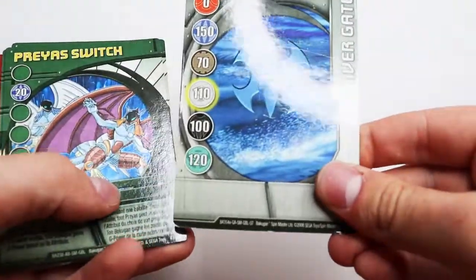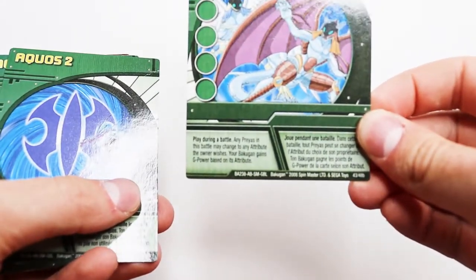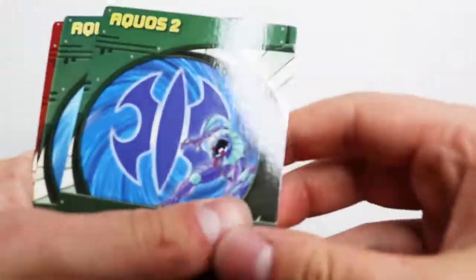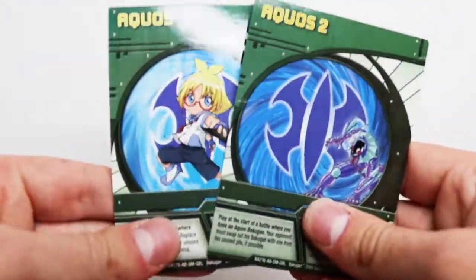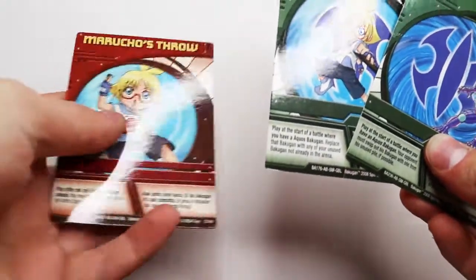I have a River Gate card, Prius Switch, which is also super useful. So any Prius in this battle may change to any attribute the owner wishes. Great card if you run Prius. And then I have Aquos 1 and 2. Kind of cool. And then Marucho's Throw.